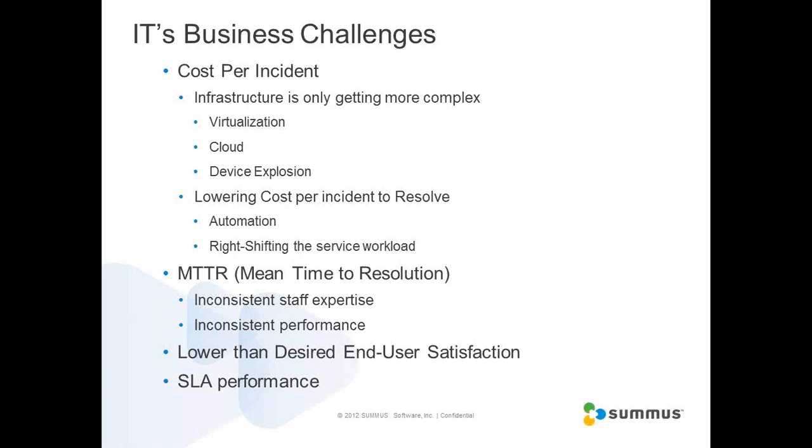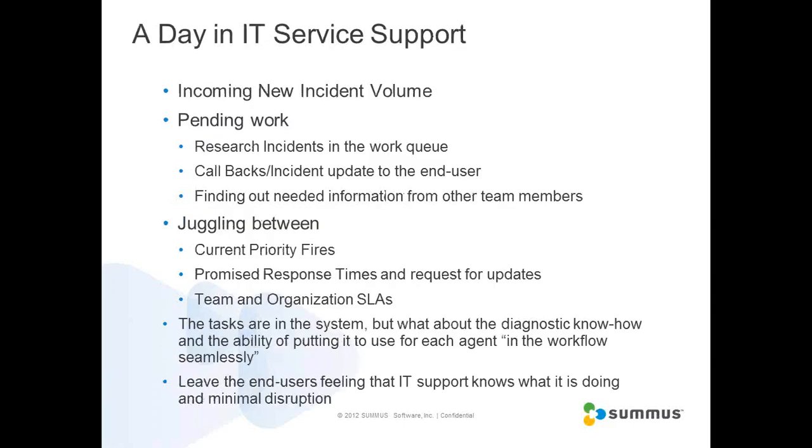So with the complexity and having these key metrics that need to be measured, that's some of the key challenges right up front, some of the basic challenges right up front. So let's look at a day in a service support agent's life.